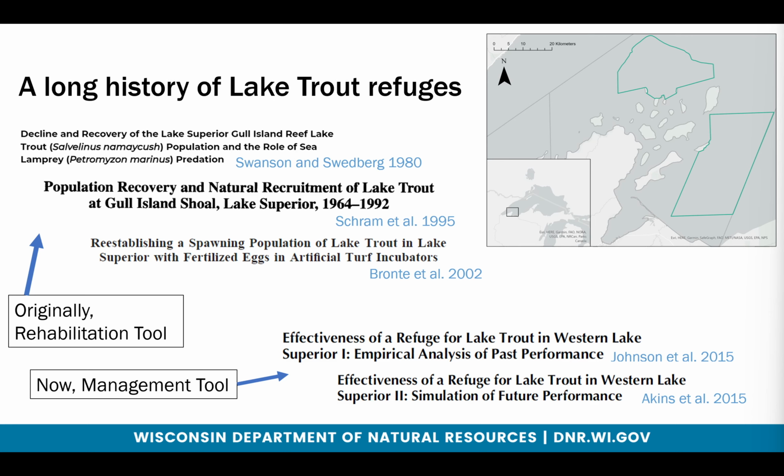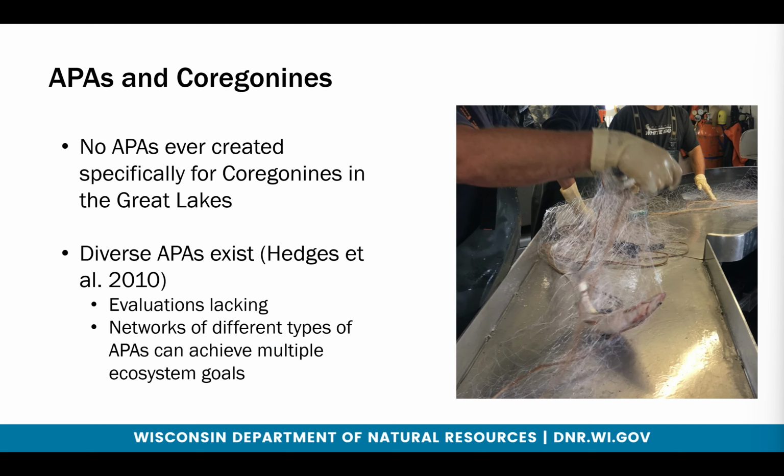Originally, they were created for rehabilitation goals. However, since we've successfully rehabbed lake trout in this region, we've continued to use these refuges as management tools, helping maintain spawning biomass around these really important reefs and prevent over-harvest, kind of giving a harvest buffer in an aggressive harvest management strategy. So this is one example of how these aquatic protected areas have morphed from rehabilitation tools to management tools.